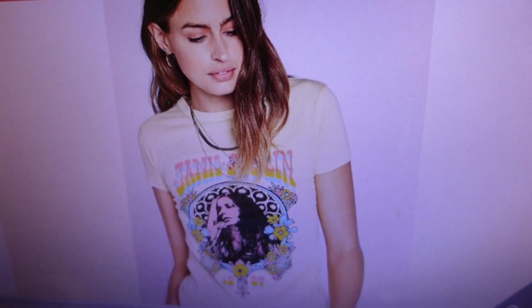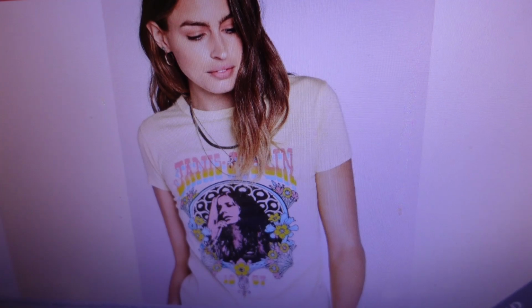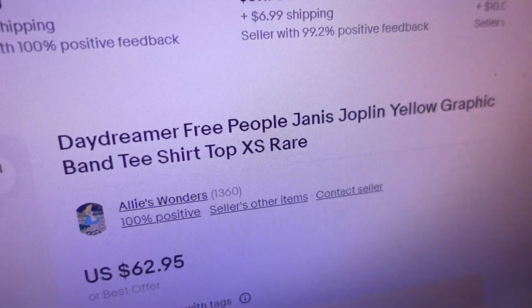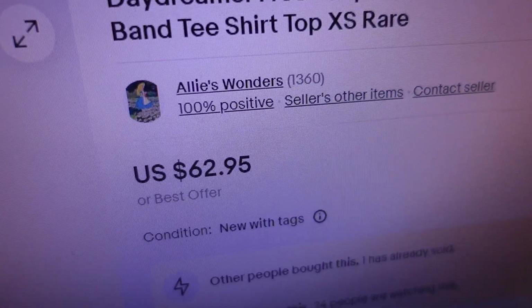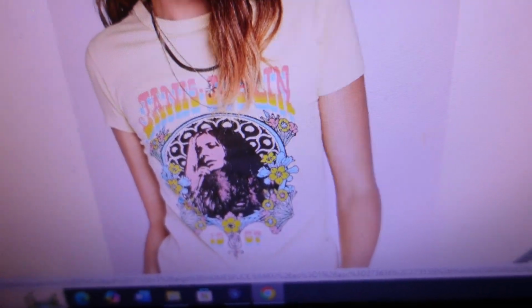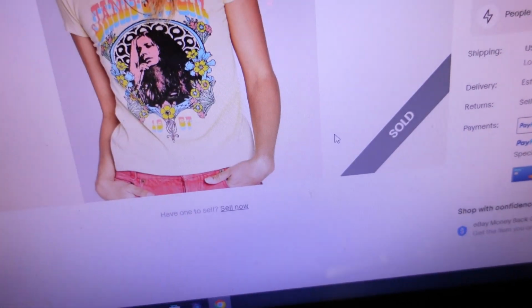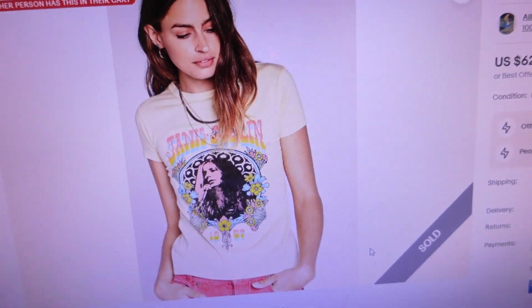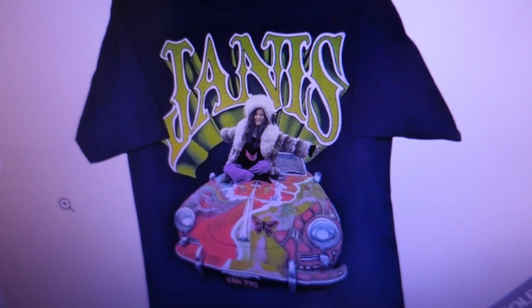At number 9 on the list of the most expensive Janis Joplin clothing items sold on eBay in the last 90 days was this one. They got a model. Here it is. It's a Daydreamer Free People Janis Joplin yellow graphic band t-shirt, size extra small, rare, sold for $62.95. So Free People, the brand, is using Janis Joplin to sell some tees, it looks like. They're getting some models in the mix as well. Just the one picture is enough to get this one sold and make it to the list. $62.95 sold.